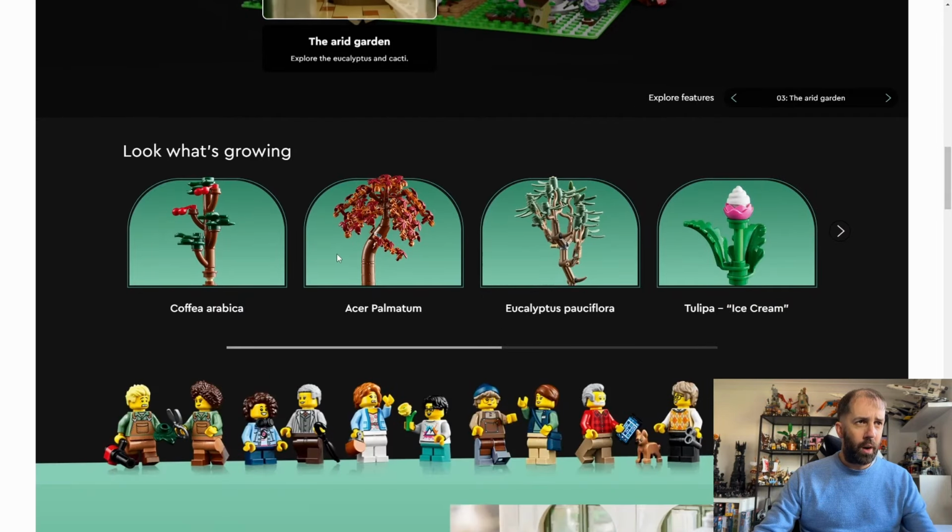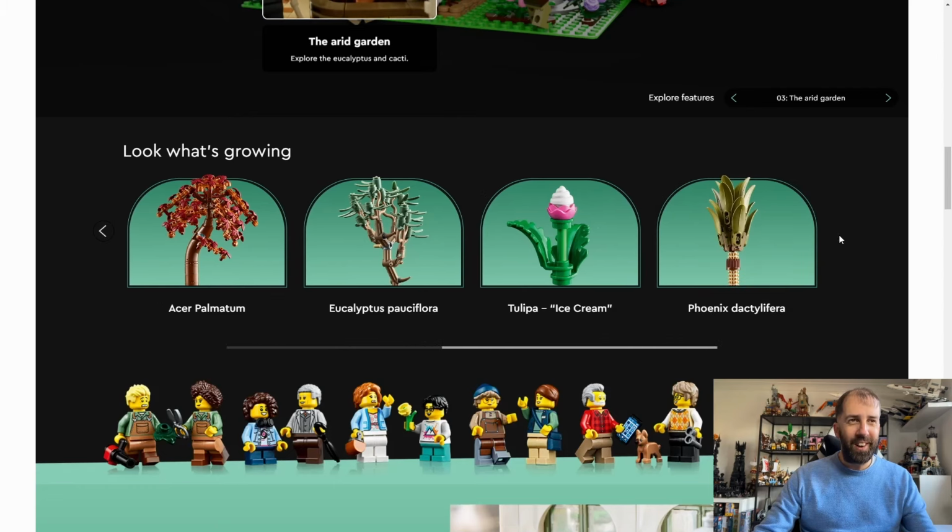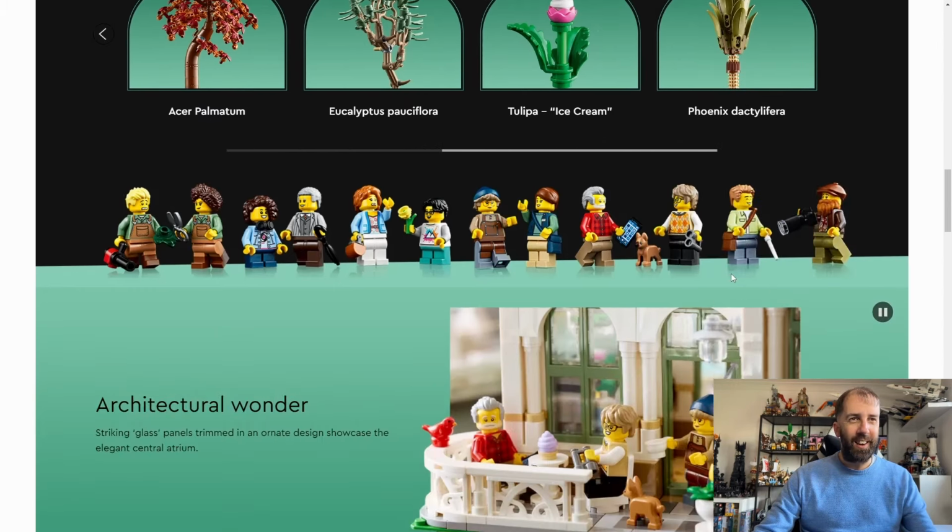So you get a look at the plants we've got on here. We've got coffee plant, Acer palmatum, eucalyptus, tulip, ice cream. I'm guessing that's maybe Lego's own design by the sounds of it. And a Felix. I'm not even going to attempt to pronounce that. I can't pronounce that one.